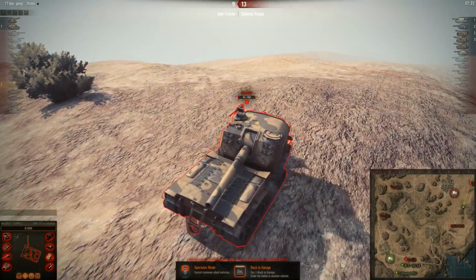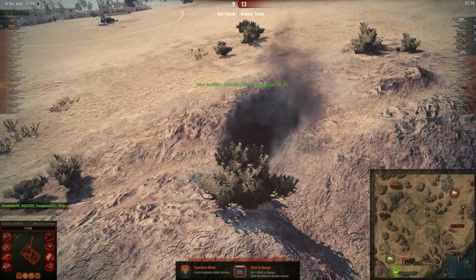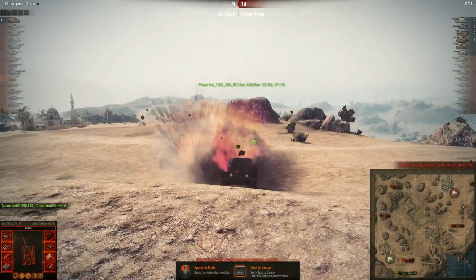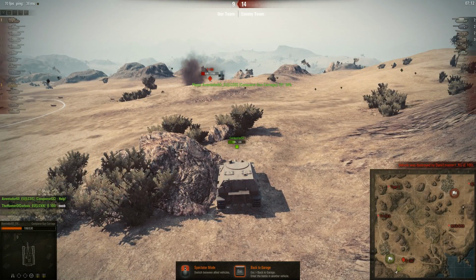And we are taken out. Unfortunately there, we should have loaded the HE round before we came against them, but nevertheless, our team was outplayed by the enemy.